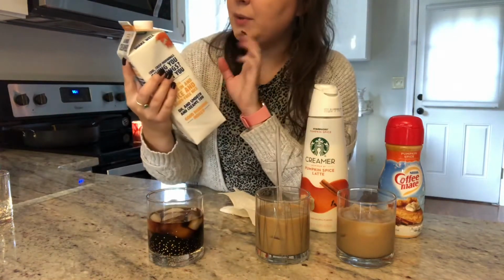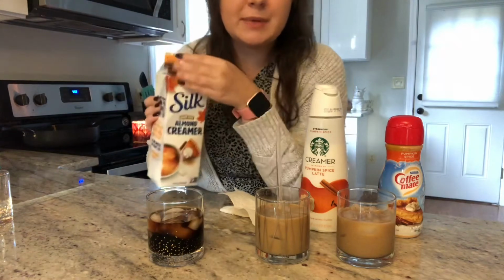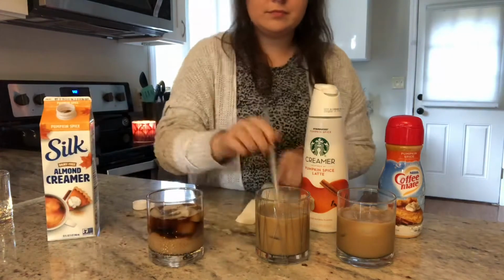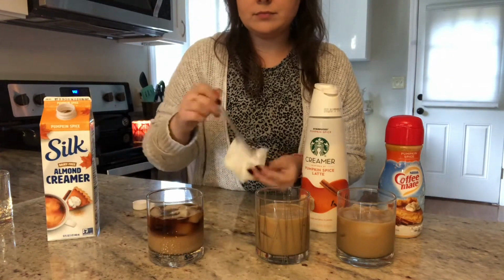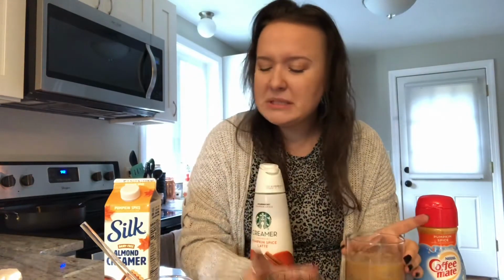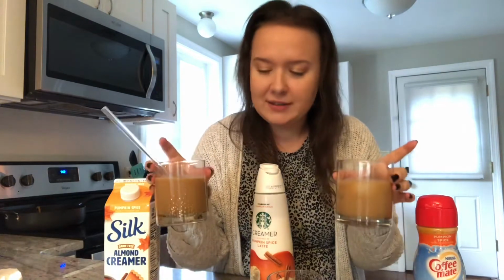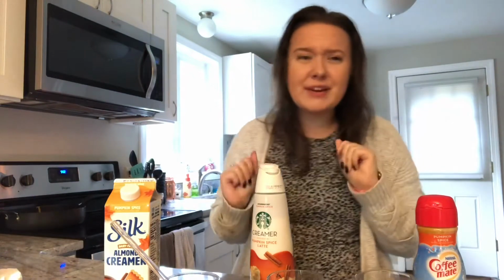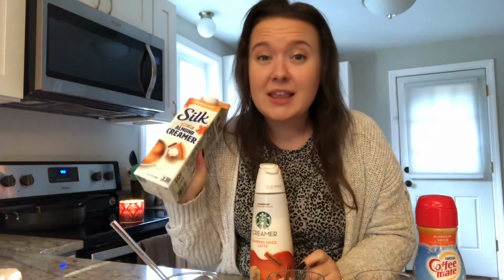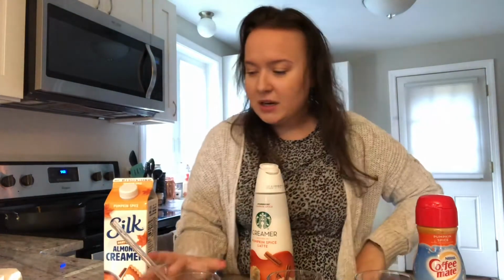And at the end here, we are going for the Silk Pumpkin Spice Almond Milk Creamer. Okay, I tried to make these as similar in color as I could. They're all obviously a little bit different with ingredients, but these are kind of ranging in the color of coffee that I like. I think I am going to start with the almond milk one and then get to these kind of thicker, creamier ones. All right, here we go.